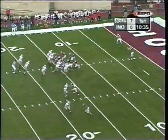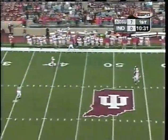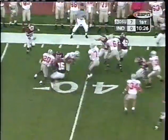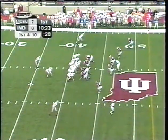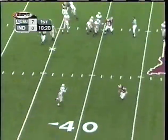Going to try to directionally kick this ball away from Michael Jenkins. Didn't quite do it this time. He gets a chance to return it. Jenkins got about 5 on the return. Over 52,000, and almost half of them Buckeye fans here at Memorial Stadium. 1st down and 10 for Ohio State.